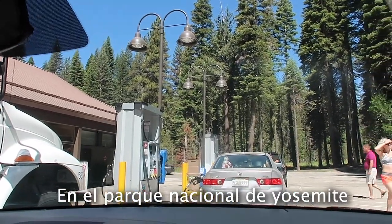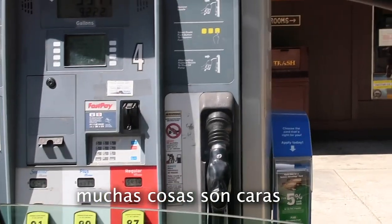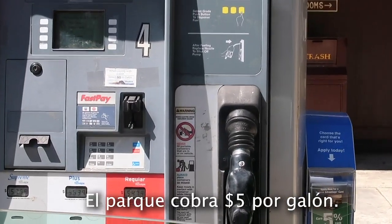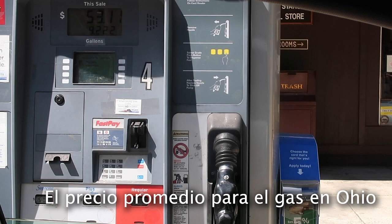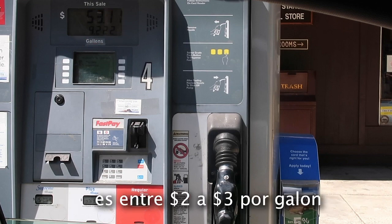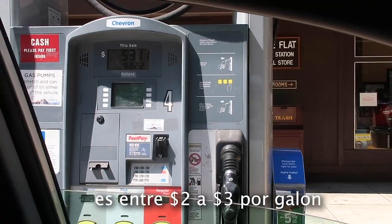At Yosemite National Park, a lot of things are overpriced, even gas prices. The park charged $5 per gallon. The average price for gas in Ohio or Louisiana is between $2 to $3 per gallon.